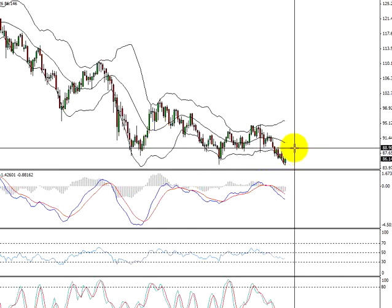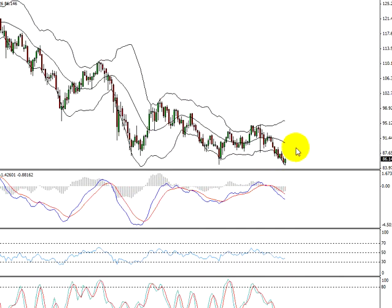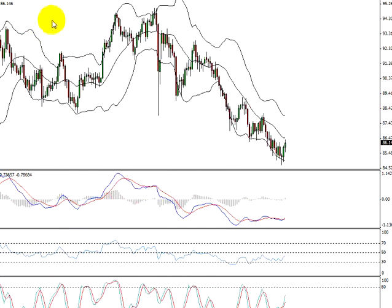We can expect a move until these levels, 88 or maybe even 89 again, at least as the first target, and then we can even see 92, 93 as the target, but it's still a big target. Let's begin with the first one, which is 88, 89. This is the first target for this dollar yen pair. So look for a daily close above 86.30, and this will be our signal.